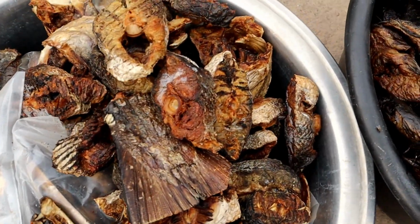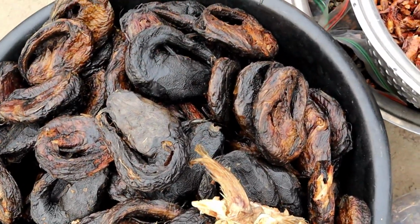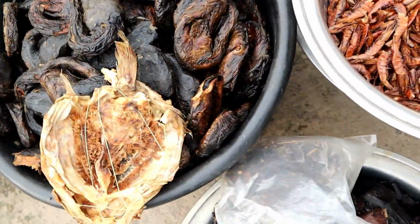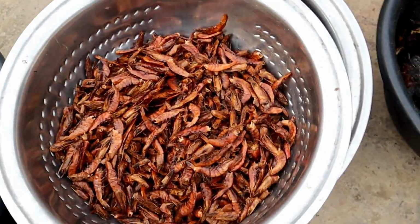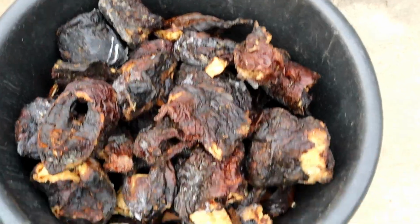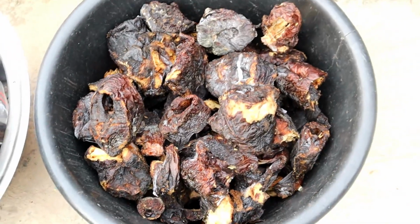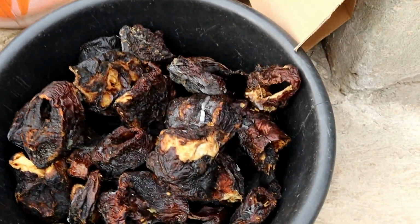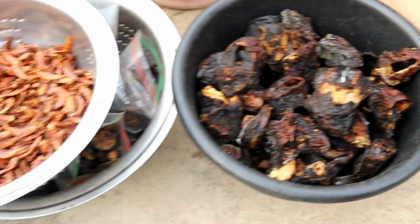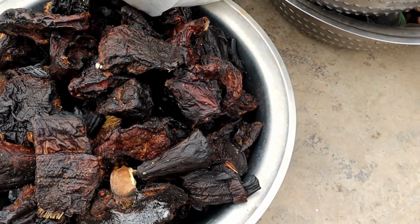Guys, we have here barracuda fish, catfish, shrimps. This is Asa fish brought out for the customer. Asa fish.